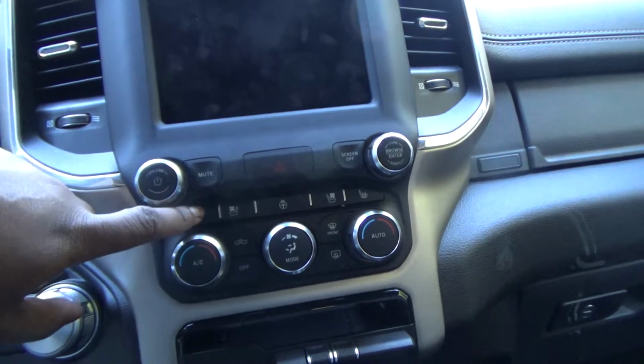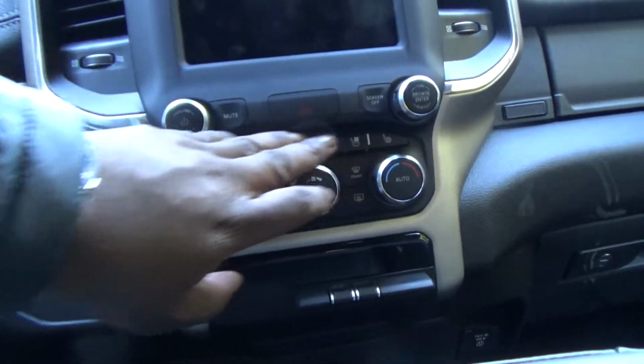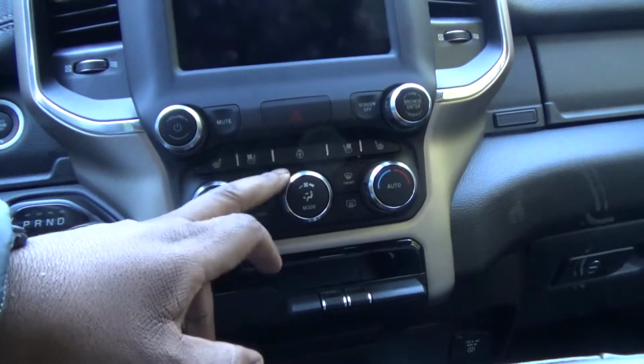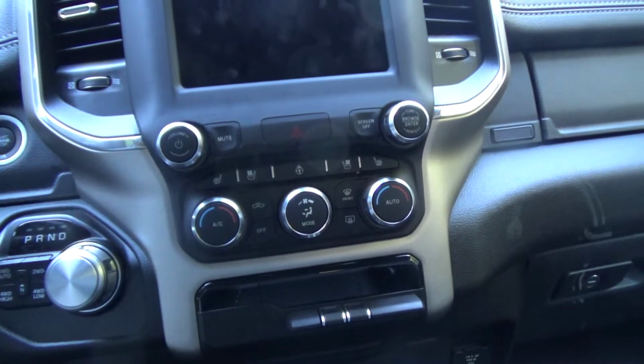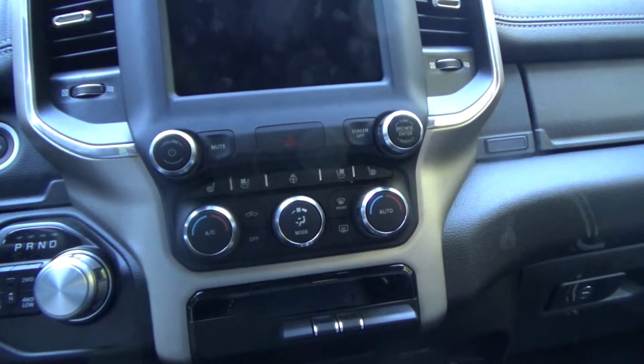So you do have your heated and your ventilated seats and your heated steering wheel buttons all right there in the center. And then your three for left driver temperature, passenger temperature, fan, and then if you click the middle, it just goes from face to feet to defroster and all that stuff. That's pretty standard issue Chrysler stuff.